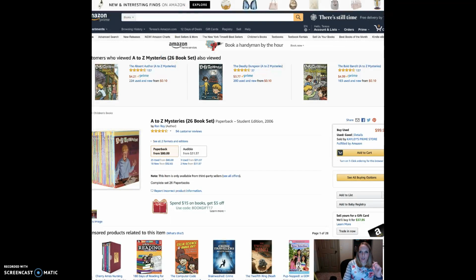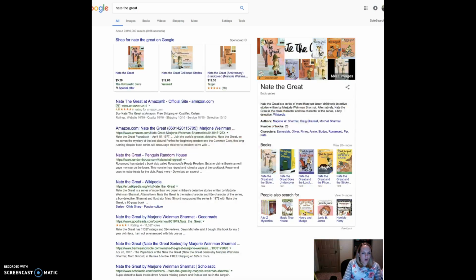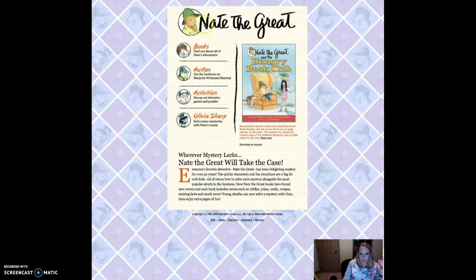Okay, the next two I want to show you are kind of fun because these are classics. You've probably read them yourself when you were younger, but they're revamping them, the artwork, and coming out with new stories that keep the same fun core characters, but make them a little bit more fun and exciting for this age. So the first one is Nate the Great. You probably remember Nate the Great like this. The old character and what he looked like, and now they've made it fun, and the art is fun, and again, I like this because it's short chapters, but it is a chapter book, and it does get a little bit of mystery, and they're really fun.